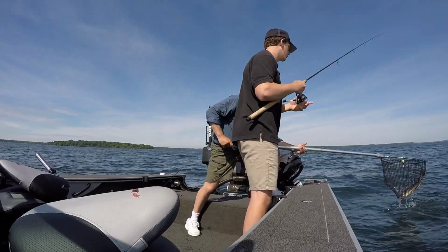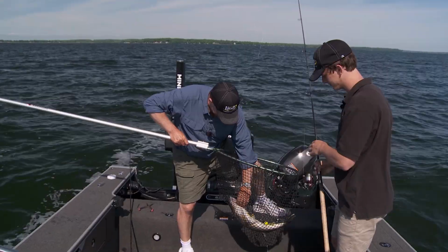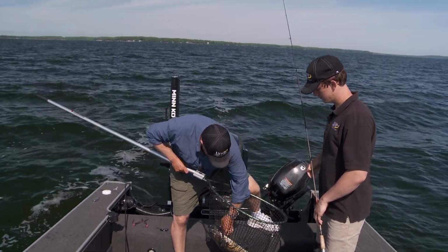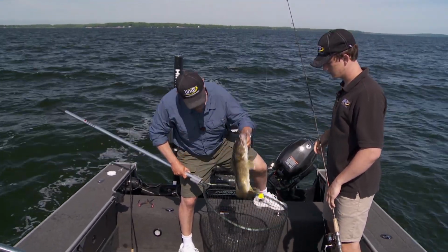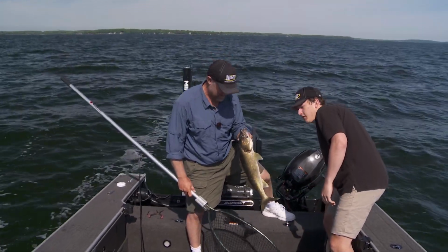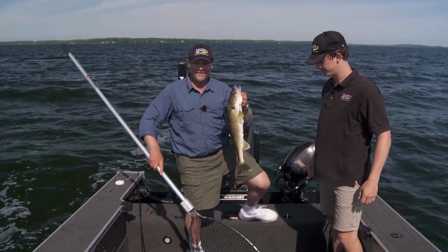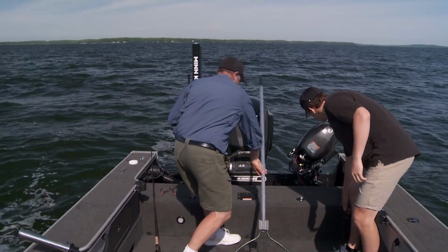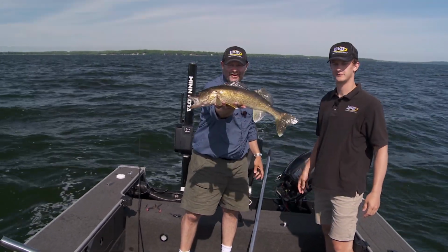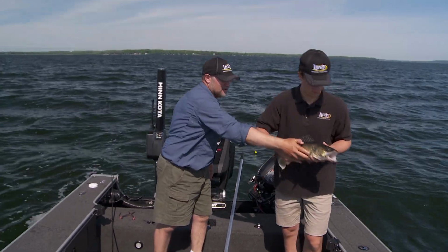Look at that. Awesome, dude. I'm just gonna grab him out of there for you because I'm right here. This thing is just another awesome walleye. Look at that. Man, got himself unhooked for us too, didn't he? What a great fish, Nate. Good job, buddy. I'm gonna let this fish go. What an awesome walleye. There you go. Why don't you go ahead and set him back in, okay?